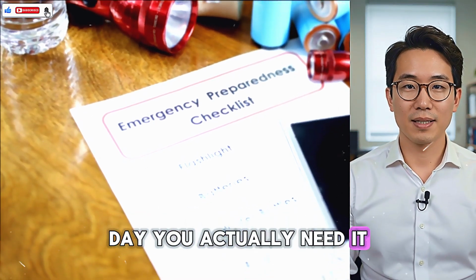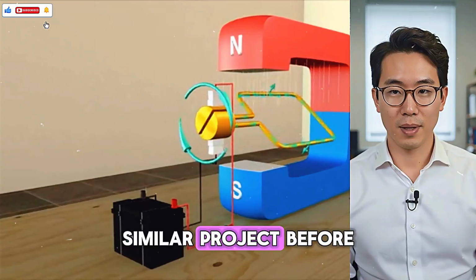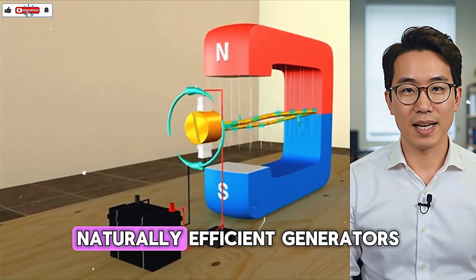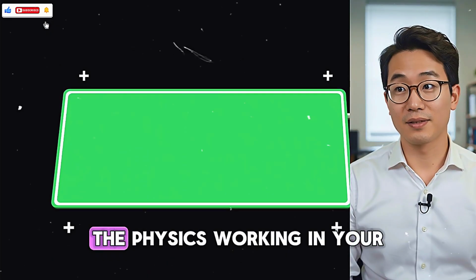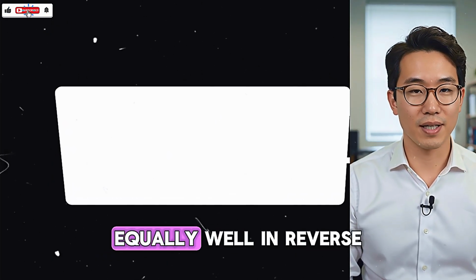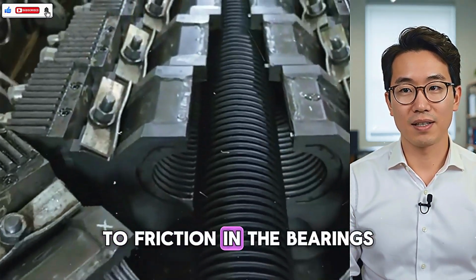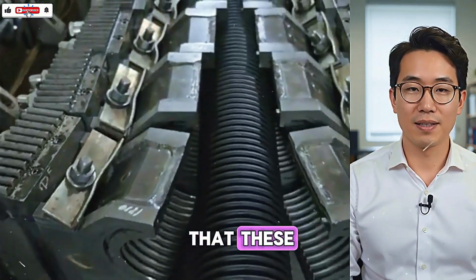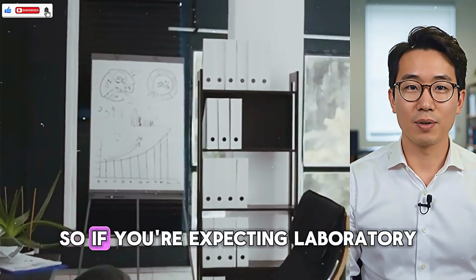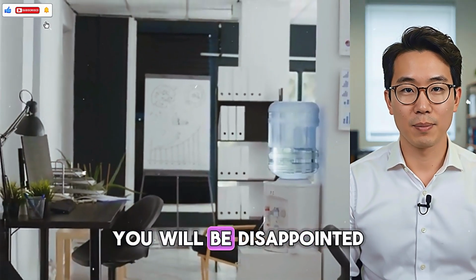Third, and this is something a few sharp commenters pointed out on a similar project before, and they were completely right to bring it up. Motors are not naturally efficient generators. The physics working in your favor when electricity spins a motor does not work equally well in reverse. You lose energy to resistance in the wire, to friction in the bearings, to the simple fact that these motors were never engineered from the ground up to be generators in the first place. So if you're expecting laboratory efficiency out of a rebuilt appliance motor, you will be disappointed.